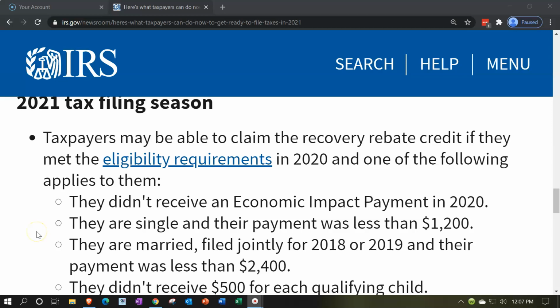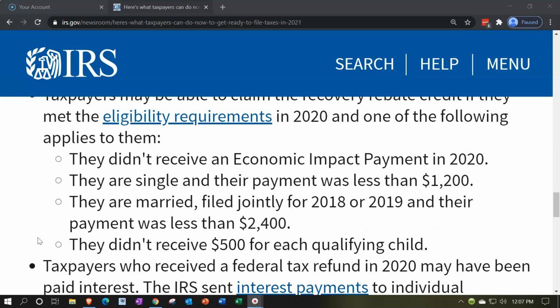So if you got a payment less than $1,200, that seems rare. I'm not sure exactly how the IRS would have done that. But possibly if there was an income phase out, then maybe they got that. In any case, they are married filing jointly for 2019 or 2018, and their payment was less than $2,400. So a similar situation with a married return.